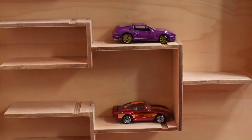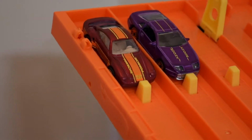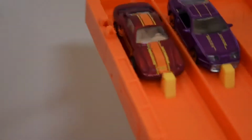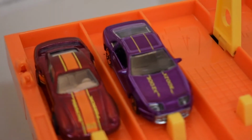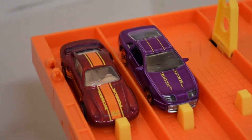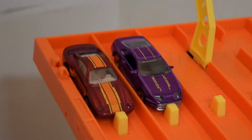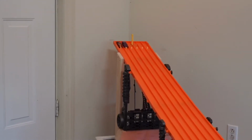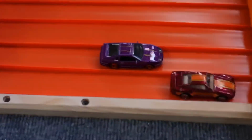All right, who's next? Nissan 300ZX in lane number 5 and the Porsche 959 in lane number 2. And if you look here, it's got some pretty wide rearview mirrors on that 300ZX. That's what actually hit in the first race. It was so far out that it hit the finish line. So we're going to put him in lane 5 and see how he does. On your mark, get set, go. Oh, 300ZX taking it all the way home.